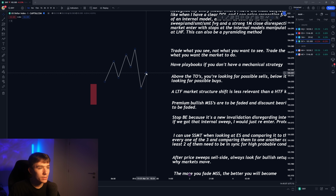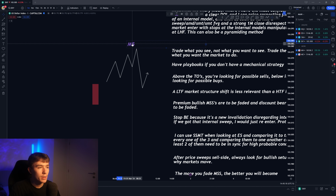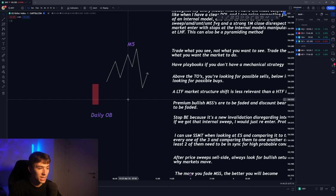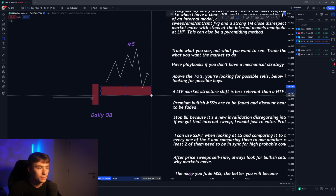A lot of people will be looking at shorts here, right? But this is just the 5 minute, let's say. But this is a daily order block, right? Which is a high probability order block because it's a thick one. We sweep liquidity, let's say, with this order block, and we have a fair value gap formed also right here.